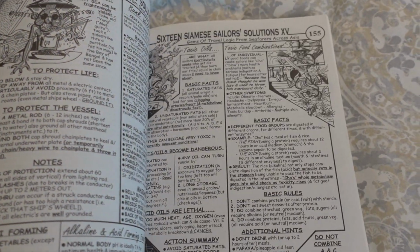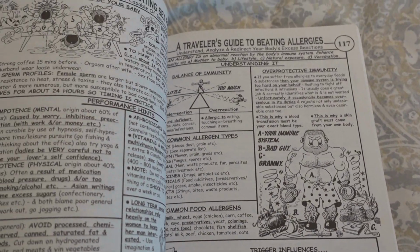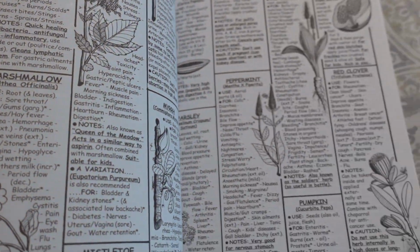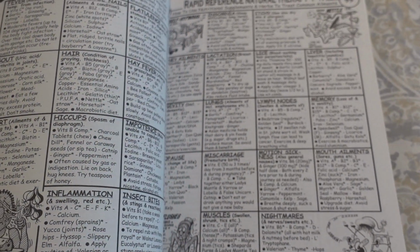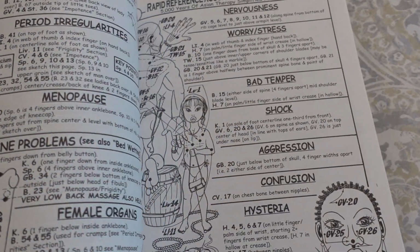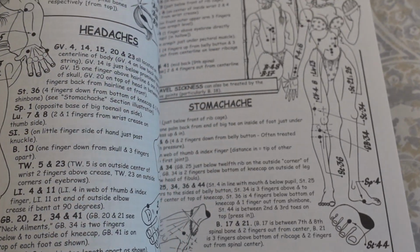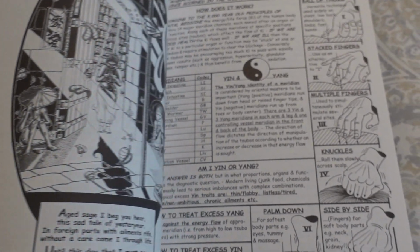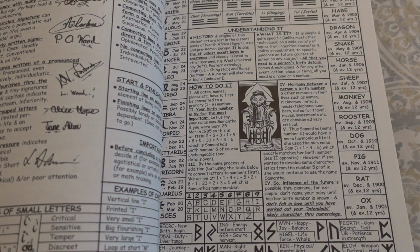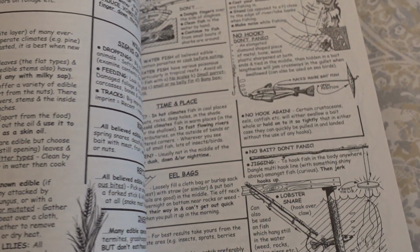Stuff that you really wouldn't need, but maybe one day you will. Okay, so, traveling guide. Like herbal stuff, like what herbals do, natural therapy, acupuncture treatments, and like a bunch of pressure stuff, like acupuncture, physician. It just has like a bunch of random stuff.